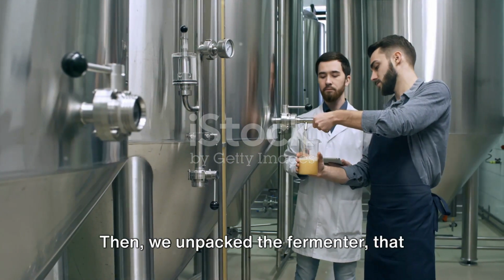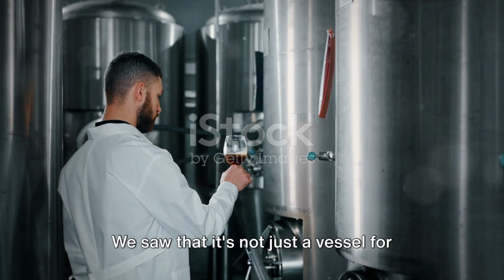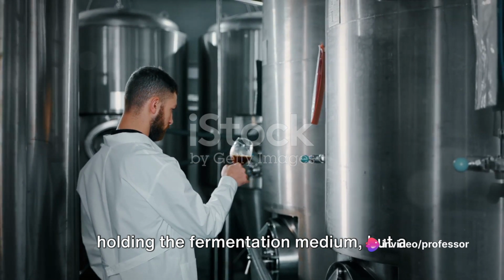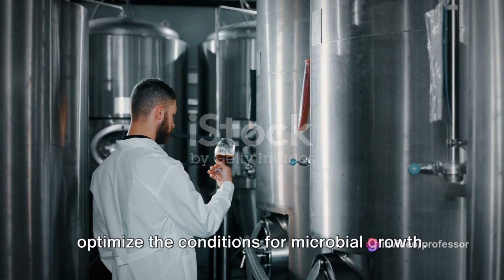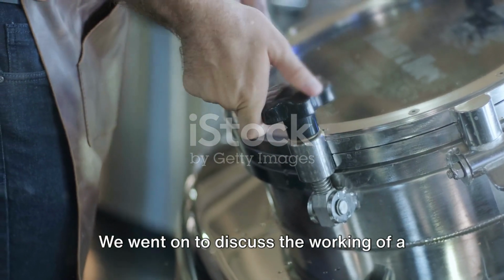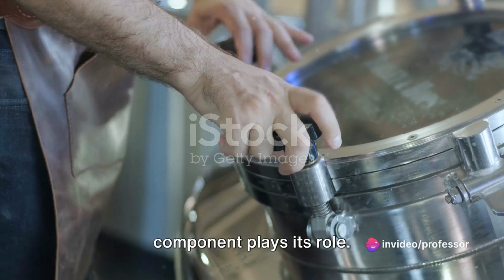Then, we unpacked the fermenter, that critical piece of equipment in the fermentation process. We saw that it's not just a vessel for holding the fermentation medium, but a complex system with various accessory components designed to control and optimize the conditions for microbial growth. We went on to discuss the working of a fermenter, highlighting how each accessory component plays its role.